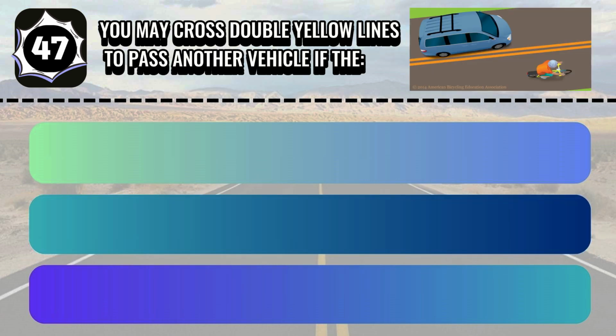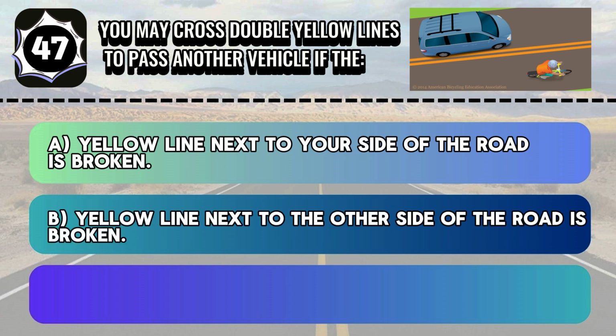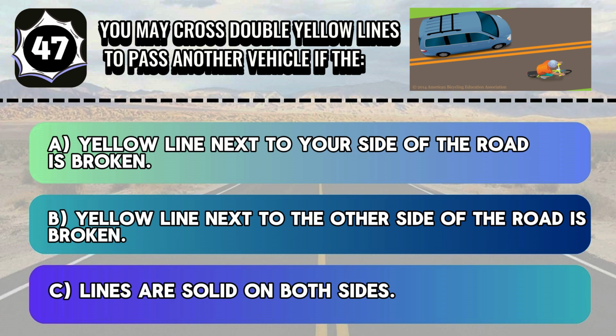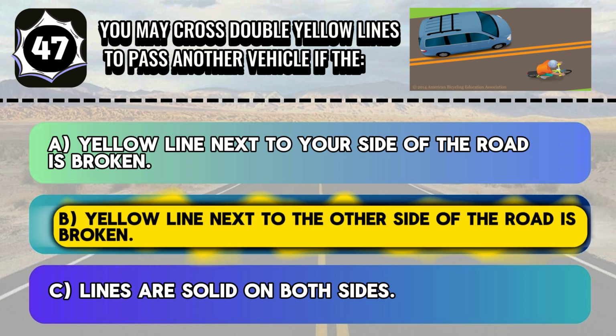You may cross double yellow lines to pass another vehicle if the A. Yellow line next to your side of the road is broken. B. Yellow line next to the other side of the road is broken. C. Lines are solid on both sides. Correct answer A. Yellow line next to your side of the road is broken.